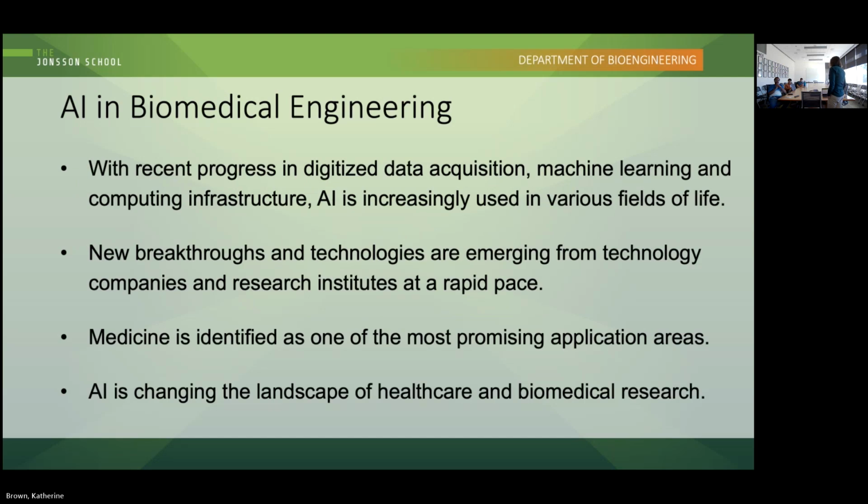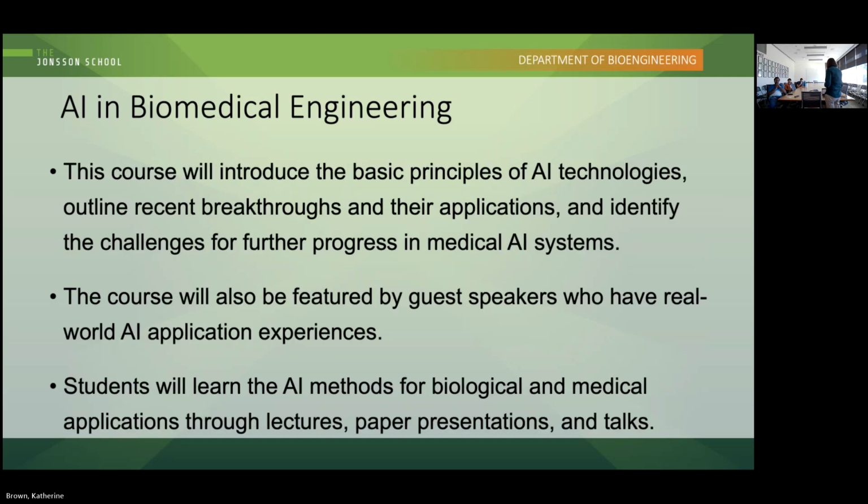As we've spoken about, AI is increasingly important. I don't think we can emphasize that enough. Medicine is one of the most promising areas of application and one of the first ones we've seen, especially radiology, and that's changing the overall landscape. So in this course, you get a full overview of what AI is. AI also includes machine learning, which is a subtopic of AI.